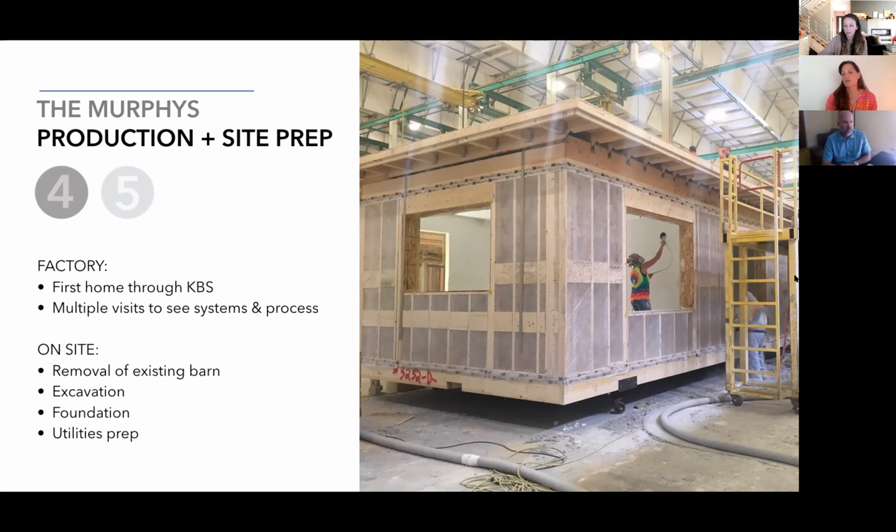This was in fact the first project to come through the line at KBS Homes. KBS is one of three of the manufacturers with whom we are currently working. They're based here in Maine. We've now built upwards of 15 plus homes with them since we built this first one with them in the summer of 2019. So we've done a lot with them. And we made multiple visits up to the factory in the course of this initial project to ensure that all of the detailing and all of the specs were being followed per our requirements for the performance of our homes.